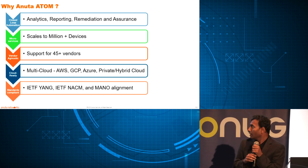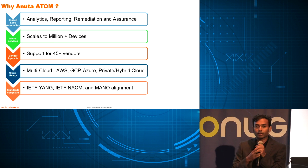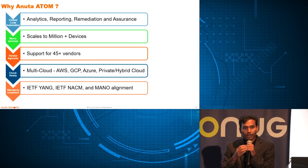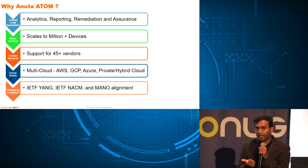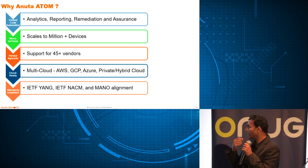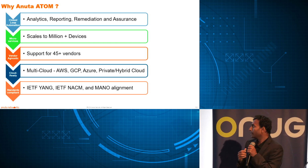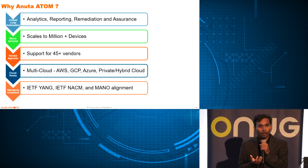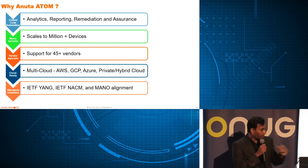As you can see, the Atom scales to millions of devices using microservices-based architecture. It introduces closed-loop automation that delivers analytics, remediation, monitoring, as well as orchestration for multi-vendor infrastructure. And it also can be deployed on-prem or in the public cloud like AWS and Azure.